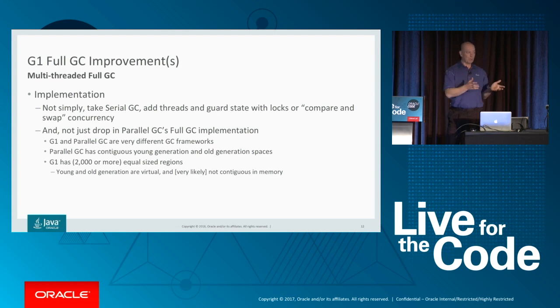You probably have worked with applications at your company where you have two different frameworks, but yet you have some functionality you'd like to share between the two, but you can't because they're two just totally different frameworks underneath of it. That's in essence what the scenario is between G1 and parallel GC.